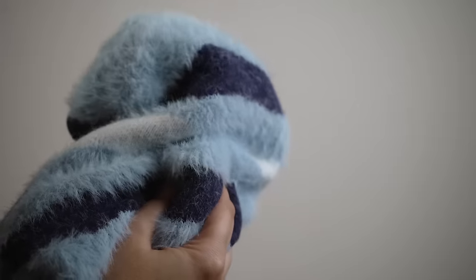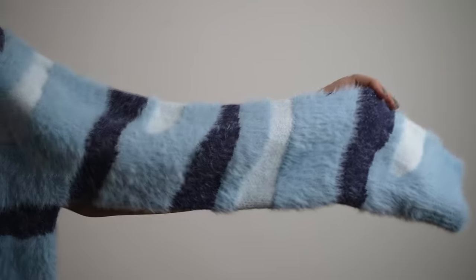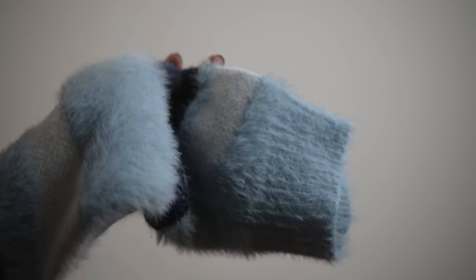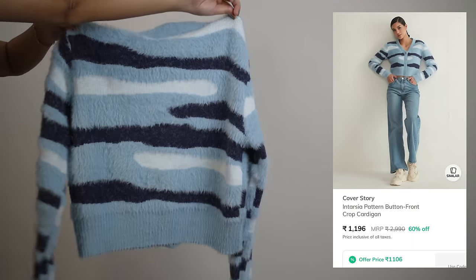Now for your reference, I'm wearing a large size. It is cropped, but still it has a little bit of weight. It talks about the quality as well. I would say this is definitely a 10 on 10. This one is available for 1196 rupees.